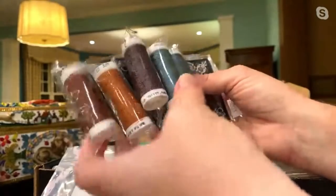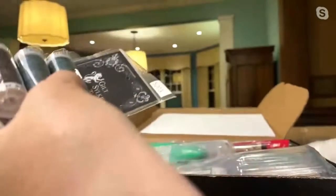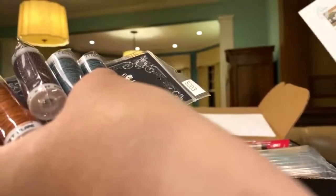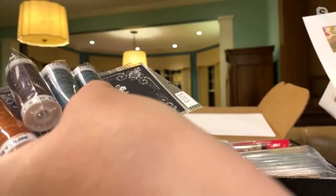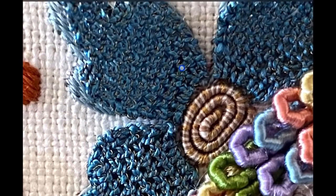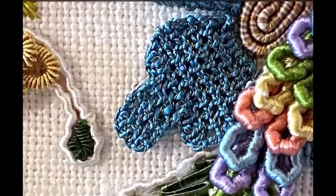And I think if you pull up picture number 4, you can see the blue petals of that are made out of gilt silk twist and needle lace with a regular buttonhole stitch, and it's stiff, and it sparkles in the light.